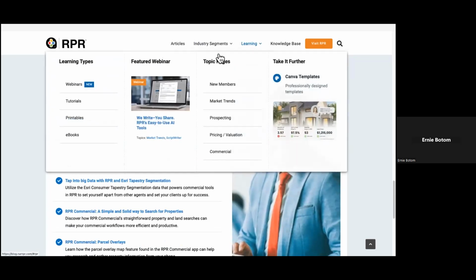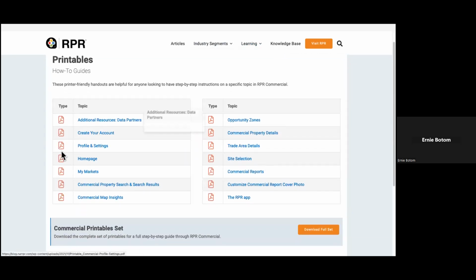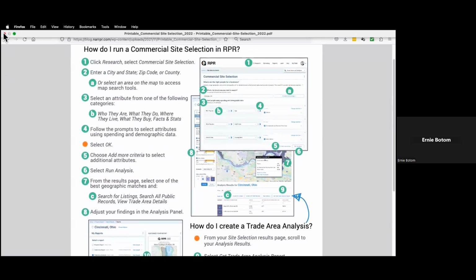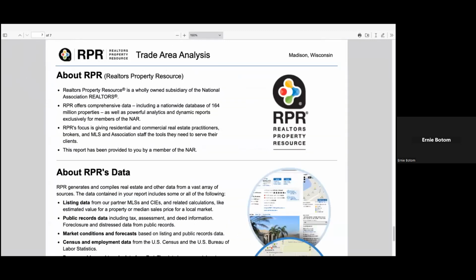And then also under learning, if you come over here to the learning types, we have printables, and you have a whole section just on commercial. So again, if you want a step-by-step on how to use the site selection tools, let's say, it gives you step-by-step on how to use those tools. So do check that out. Again, that's going to be right there on our blog site under learning. All right, so that is really what I wanted to show you.